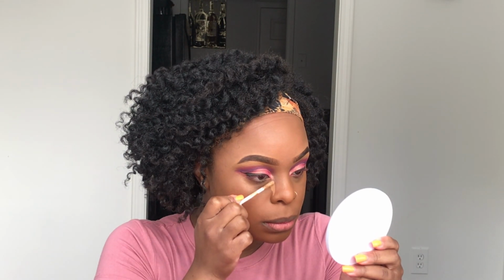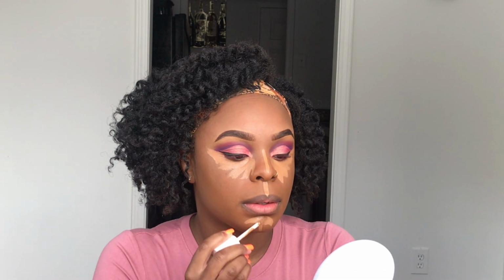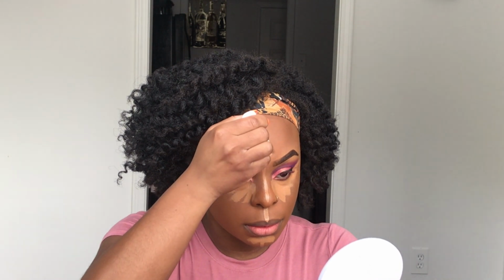So now with my Fenty Beauty Pro Filter Instant Retouch Concealer, this is in the shade 385, I'm gonna go in and highlight underneath my eyes, the bridge of my nose, my cupid's bow, my chin, and maybe a little on the forehead. You guys already know the drill.